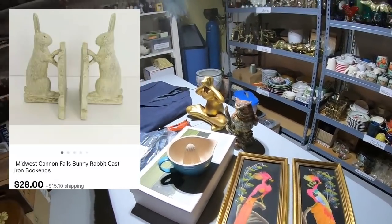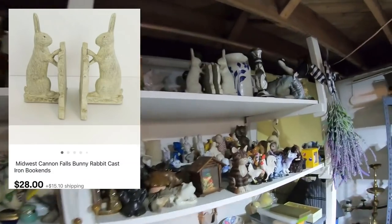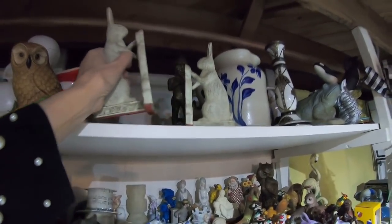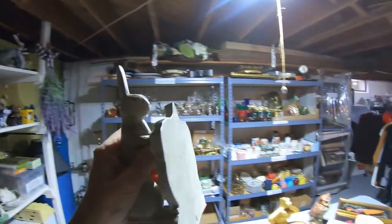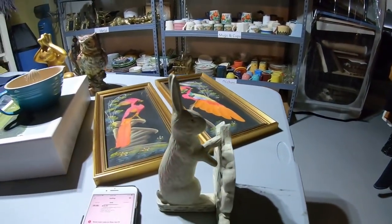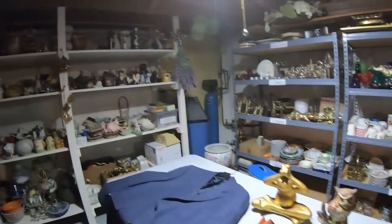Next up, the rabbit bookends. Roger picked these up for me when he went thrifting. And I believe he paid, let me remember, $1.99 each. So $4 for the pair. Let's bring them. They are heavy. They are iron. And this is Midwest Cannon Falls. So let's go get the other one.